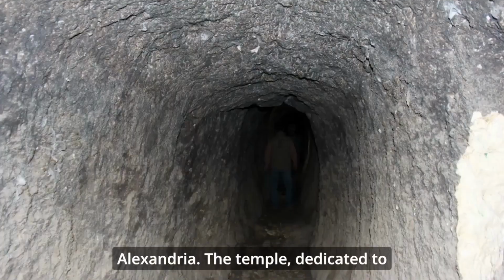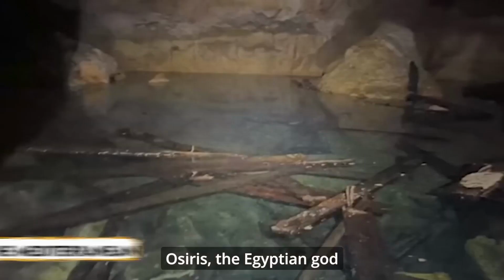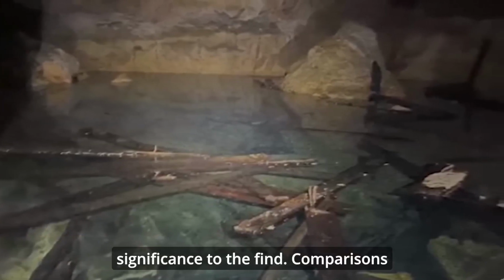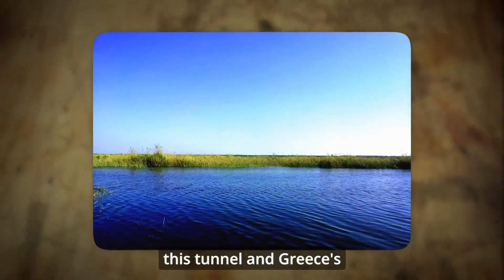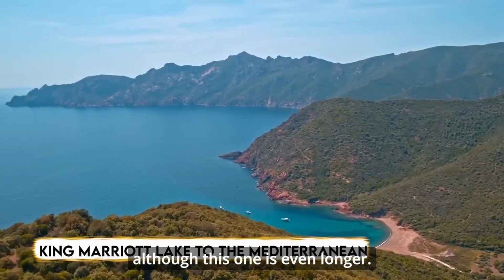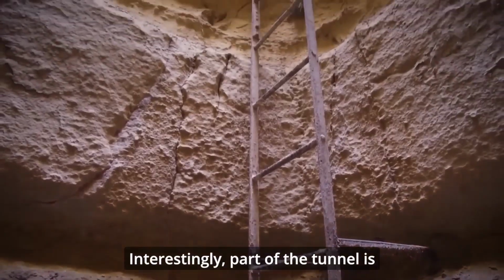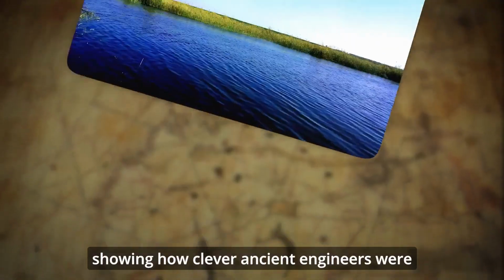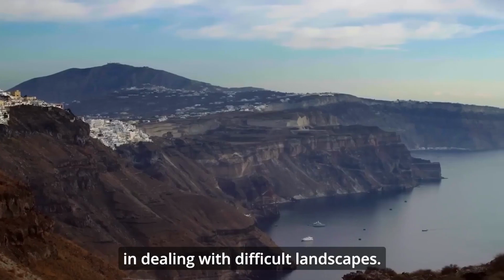west of Alexandria. The temple, dedicated to Osiris, the Egyptian god of death, adds a mystical significance to the find. Comparisons have been made between this tunnel and Greece's Eupalinos tunnel, noting how they resemble each other, although this one is even longer. Interestingly, part of the tunnel is underwater in the Mediterranean Sea, showing how clever ancient engineers were in dealing with difficult landscapes.